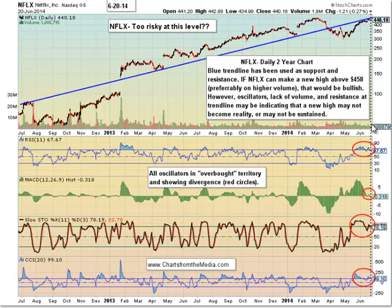However, the oscillators and lack of volume and resistance at the trend line may be indicating that a new high may not become reality, or it may not be sustained. So if we look at this trend line, it's going back quite a ways, and it has been used as support as well as resistance in the past. It's coming up on this again. The oscillators are all in overbought territory, and we're showing divergence on most of them. So at this level, it looks a little risky to be entering here for your risk-reward ratio.